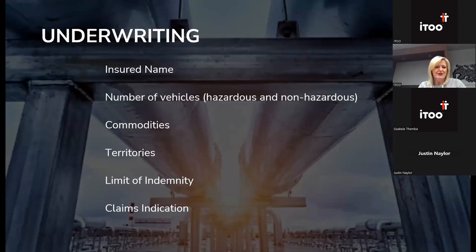So now I come to the part that I'm sure you all go, oh, please don't make me fill out another proposal form. But unfortunately, we need to have some underwriting criteria in place. We can do an indication, a non-binding indication, prior to going on cover, but when we do go on cover, we would need a full proposal form completed with a claims history.